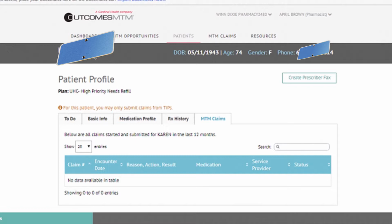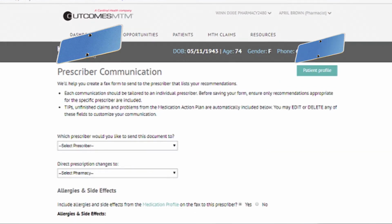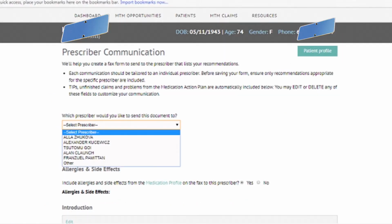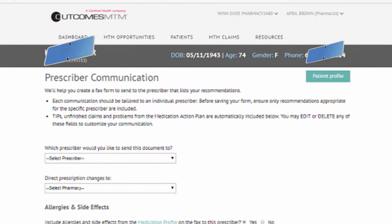And notice at the top right, there's a box that if we wanted to send a fax to the patient's doctor, we could do it here. And again, you won't likely be doing this, but you certainly can. I'm just showing you this for completion. Now, if we clicked on the Create Prescriber Fax box, you'd see a couple of drop-down boxes. The first box is to select which of the patient's doctors you want to send the fax to. And these are doctors which are already in the patient's profile. It's not like PDX where you can choose from any physician in the world.